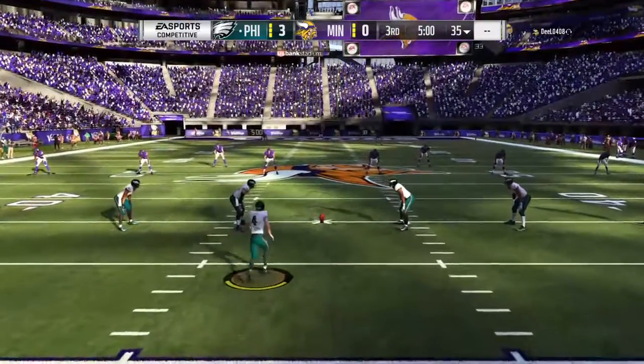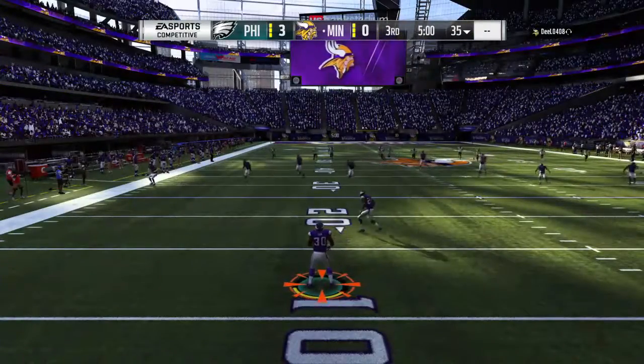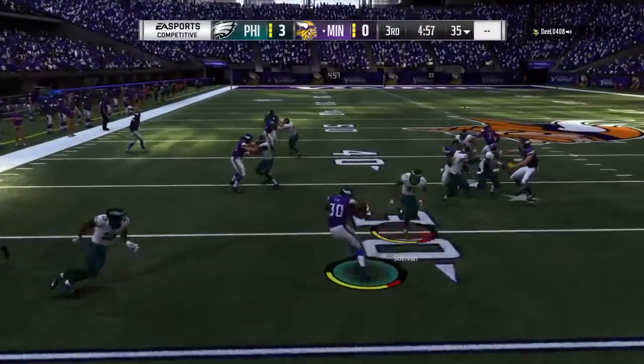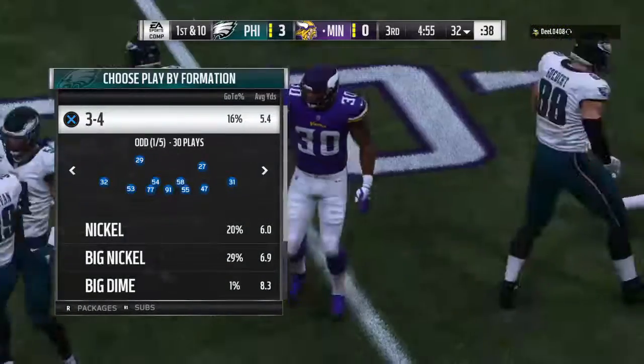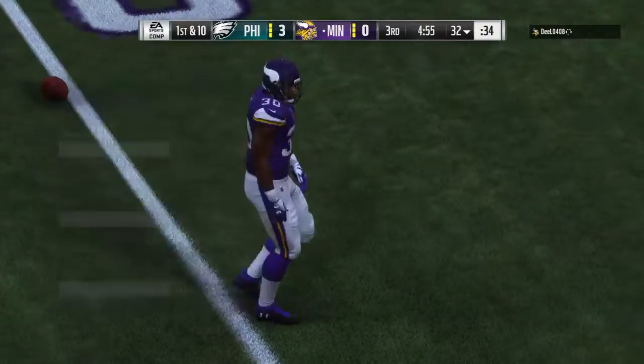Elliott now to kick this one away. This will be taken very short. And they're going to start this drive in pretty good shape as they get it up past the 30. Out come the Vikings. They'll have it first on offense as we begin the third.